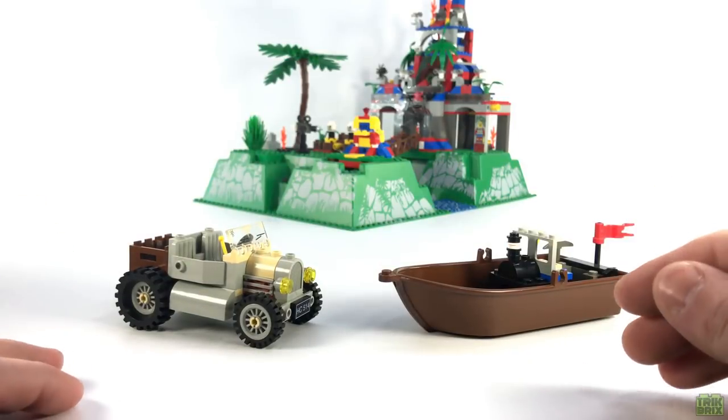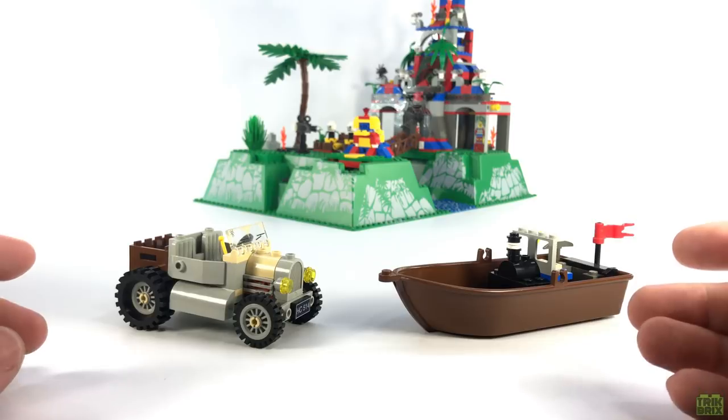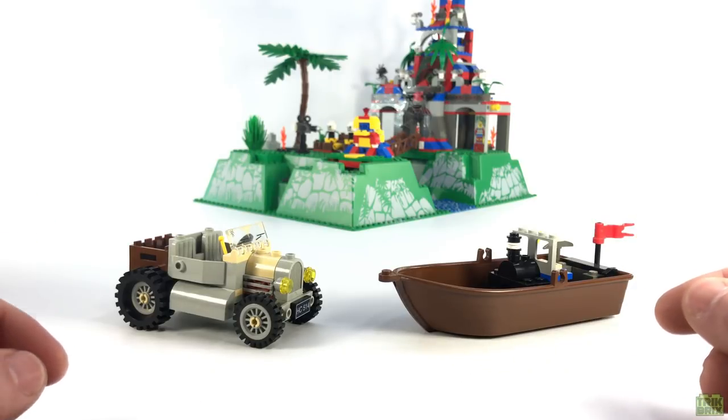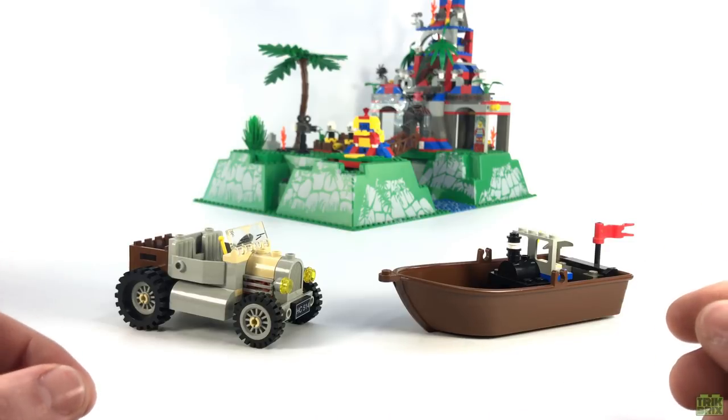Just like its older brother, Pharaoh's Forbidden Ruins, Amazon Ancient Ruins comes with not one, but two forms of transportation. This time, a car and a boat. So, let's check those out first.